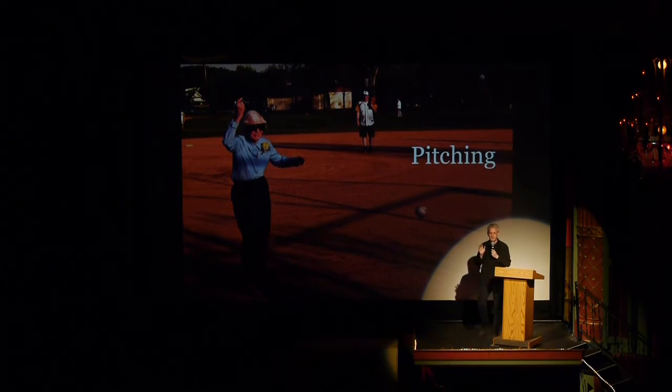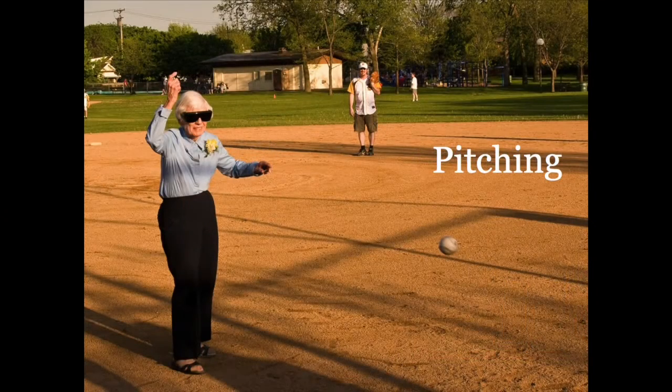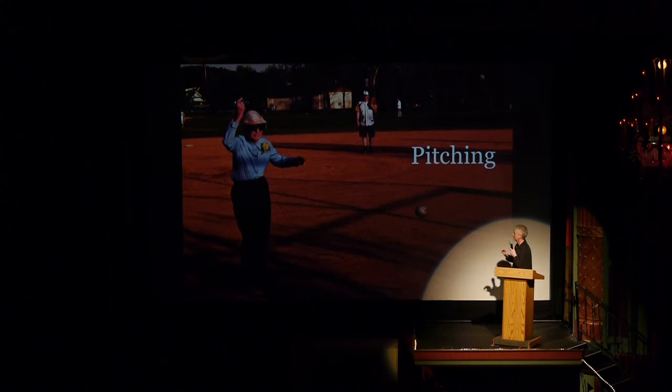Pitching. A lot of people think that softball is about hitting. We think that, because it's slow pitch, a good pitcher is actually a very important part of having a successful softball team.